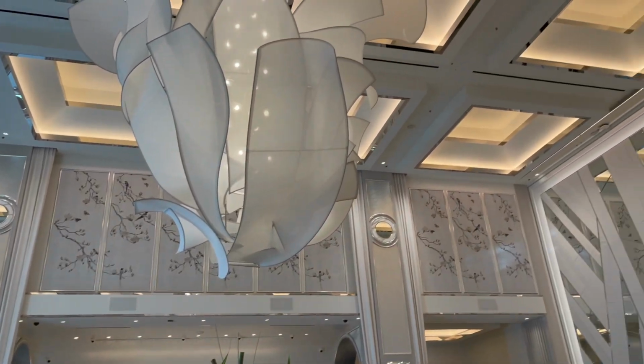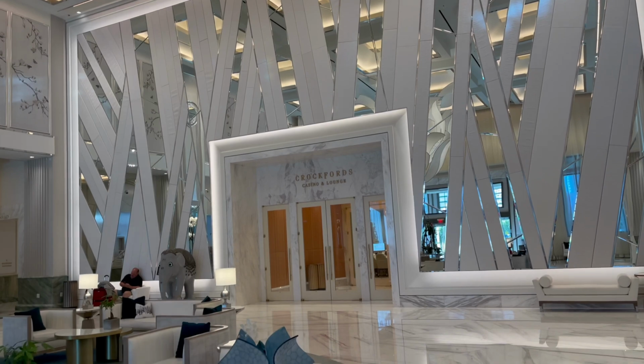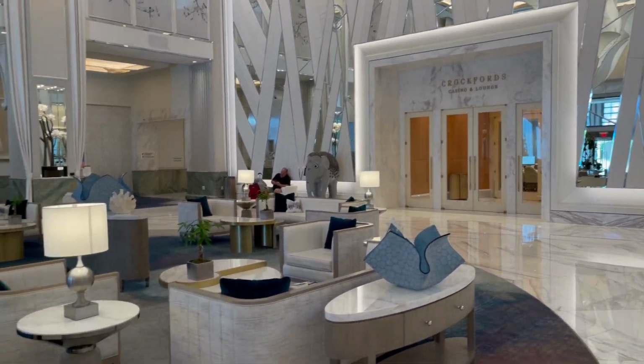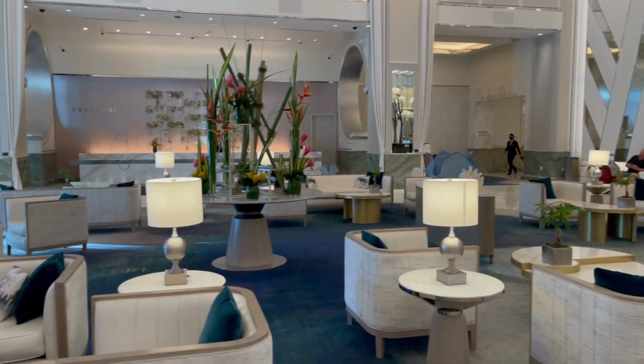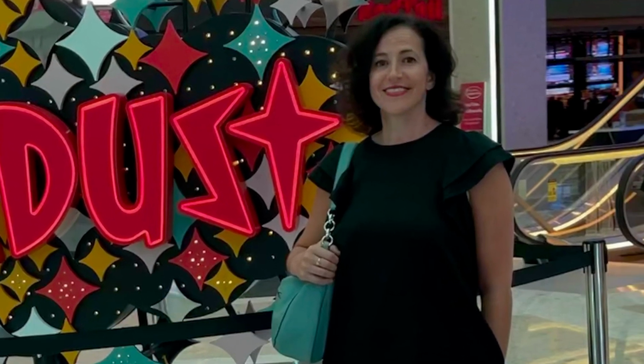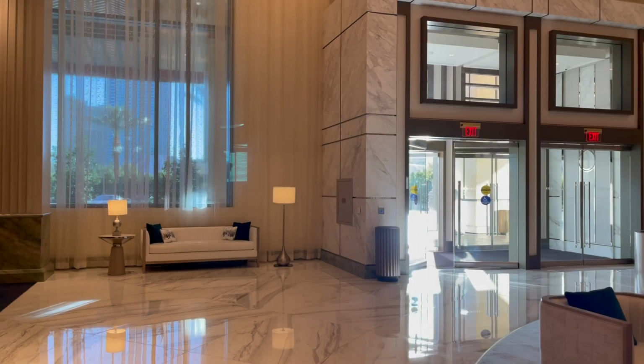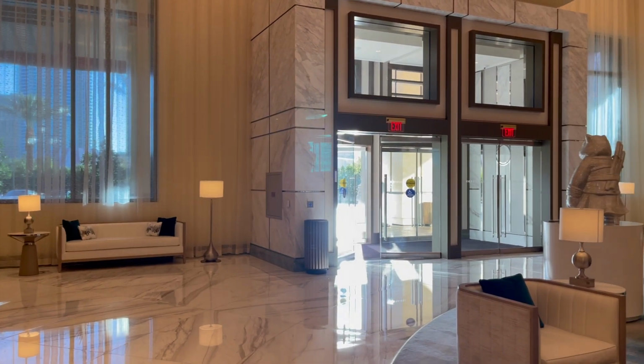We start off at the elegant lobby at Crockfords. This much anticipated resort opened in June 2021 at a cost of $4.3 billion on the site of the former Stardust. The resort has a total of 3,506 rooms divided across 3 Hilton-affiliated brands.